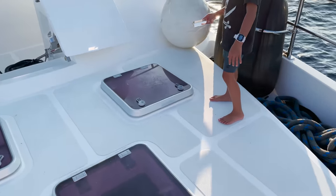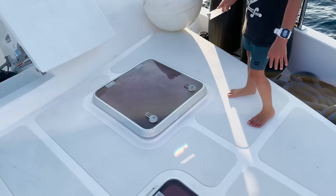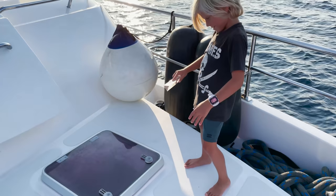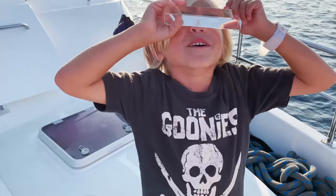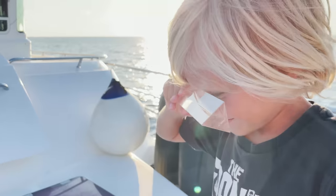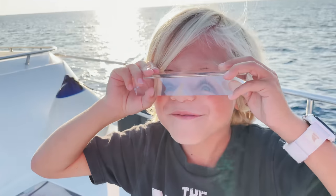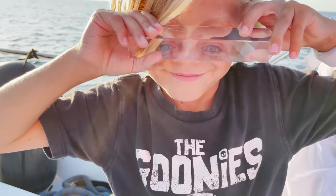So that's what you learned today, huh? White light, direct white light, with your prism, equals rainbow. Super cool. I'm like in the sky. Wait, look at me. Hold on, hold still. Sloth boy.